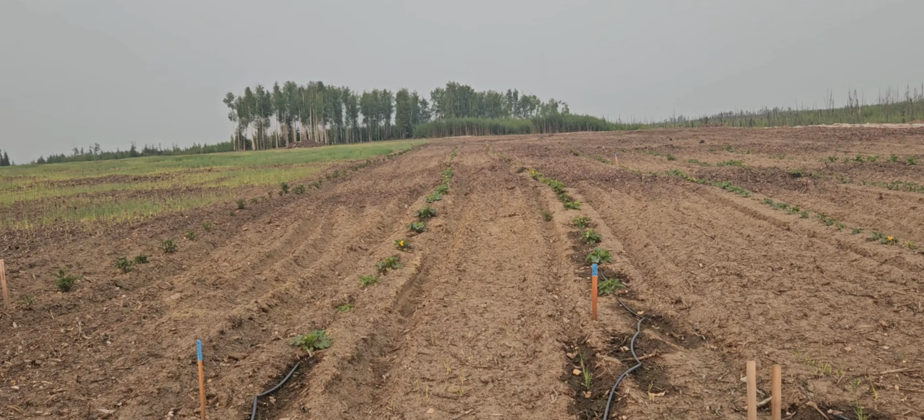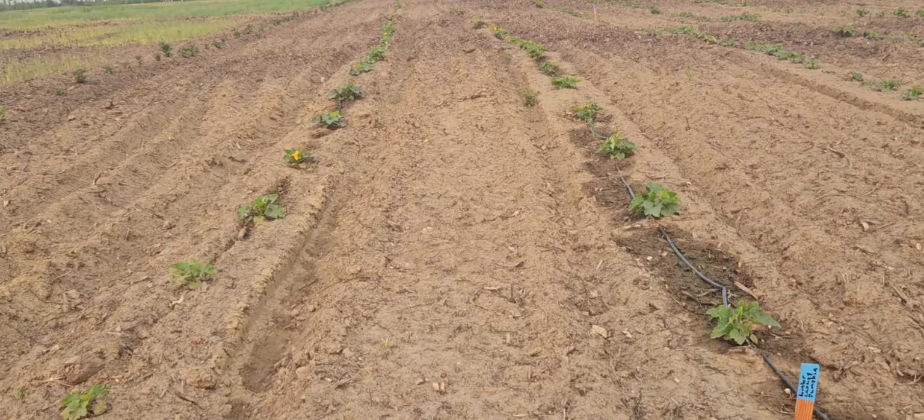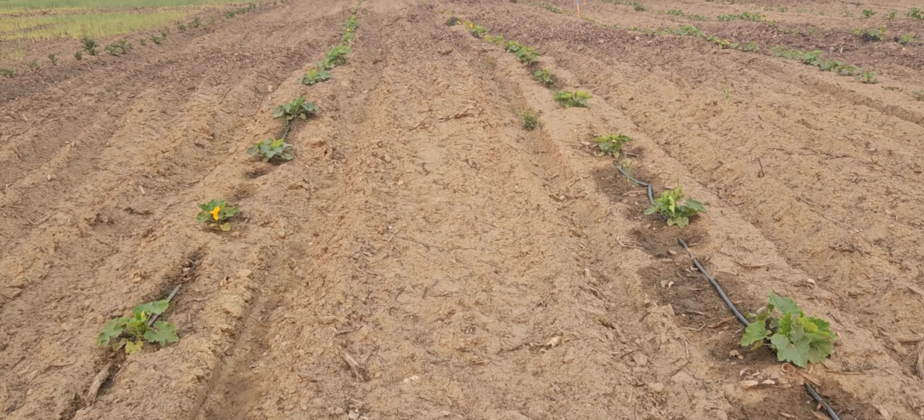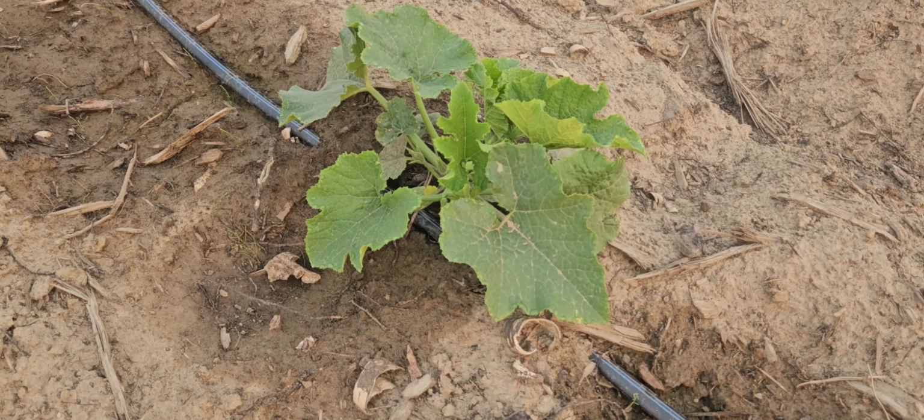Well, the pumpkins are starting to put on flowers. Looking pretty good. Perking up.